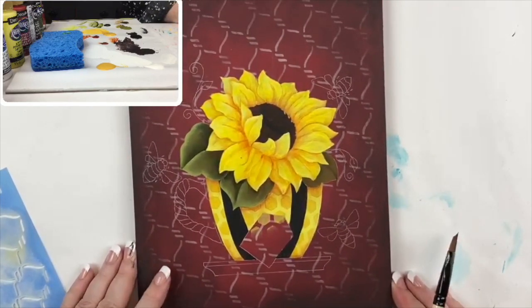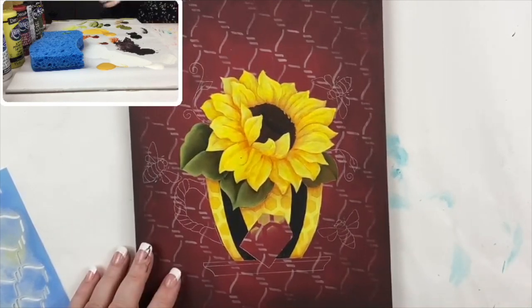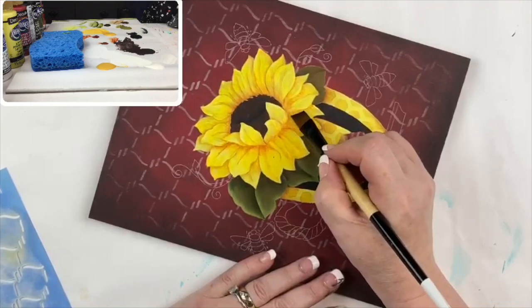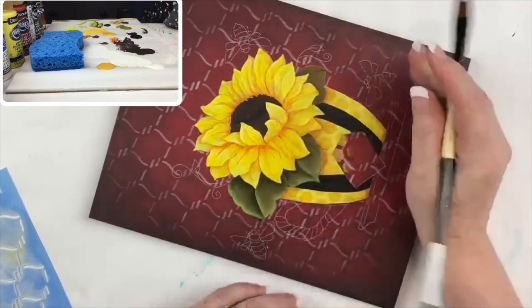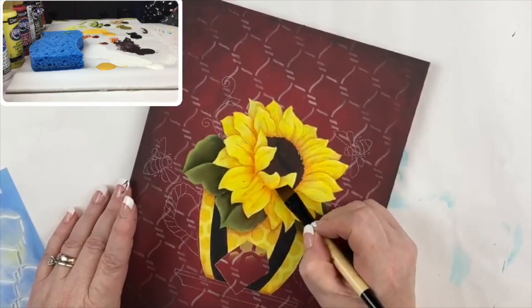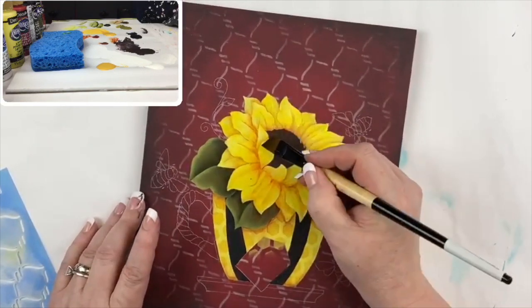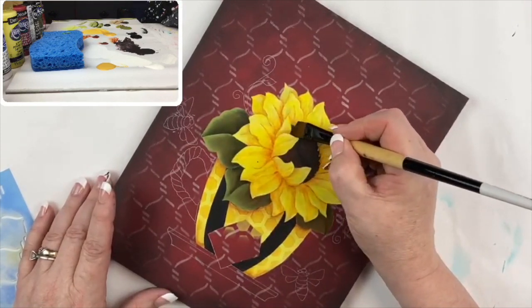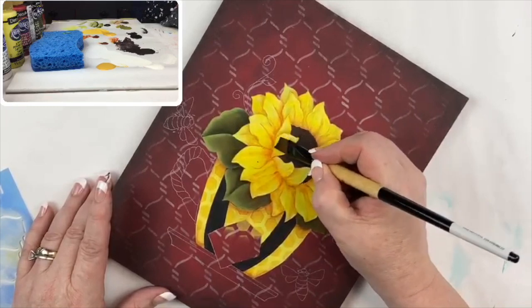So you can take a little asphaltum and deepen some shadows if you like. I, of course, am going to, because I like my asphaltum. And I also want to crisp up a few places and make the division between petals a little sharper. And I do that with that little float of asphaltum.